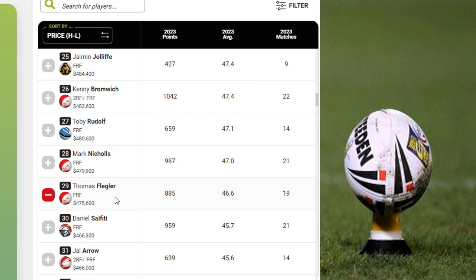But Flegler, at his best, is more that impact front rower. I don't really think you want Flegler playing massive minutes. I think you want him for his aggression and his offloading for stints. Similar to a Sofa Solomona, playing him for big minutes, he's gassed out there, he's missing tackles. So the more I look at Flegler, I think I'm waning off Flegler, and honestly, Toby Rudolph.